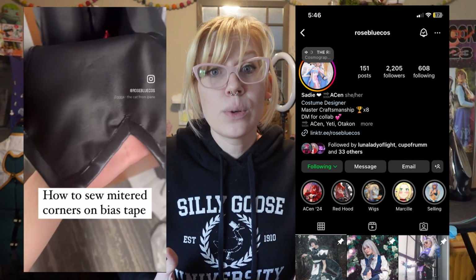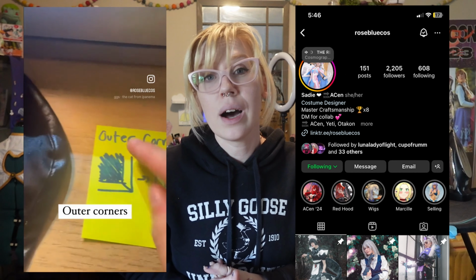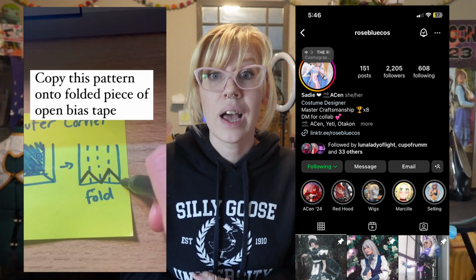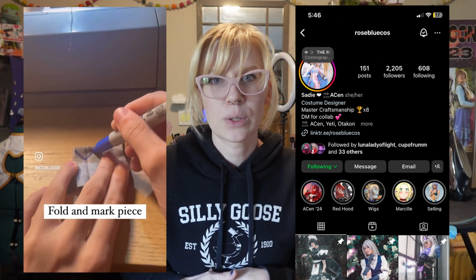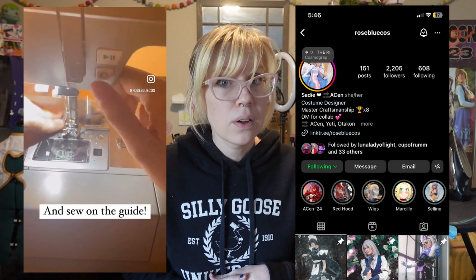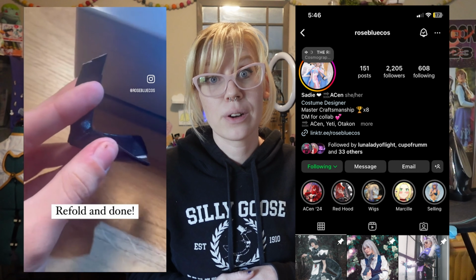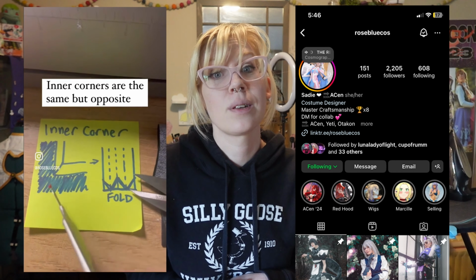Now, I've been doing this one way for a very long time, and Rose Blue Cause a few months ago posted a tutorial on how she does hers. And I was like, oh, I've never seen it done this way. And all my other competitive friends were like, oh, this is different than I do it. But it works, and it works really, really well. So we're going to use Rose Blue's method because it works better. And yeah, you're never too old to learn something new.